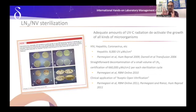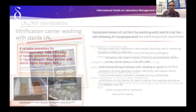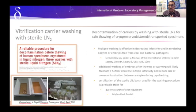So it is possible to sterilize the liquid nitrogen. My group had this experience, using UV to kill viruses, prions, the smallest microorganisms which are not filtered by filters. UV is very, very efficient, and we need a small amount of radiation to kill these viruses. But what is very interesting is that we can use sterile, clean liquid nitrogen to wash the carriers every time we take the carriers out from the tank. This means we are doing an additional washing and minimizing the risk of contamination.